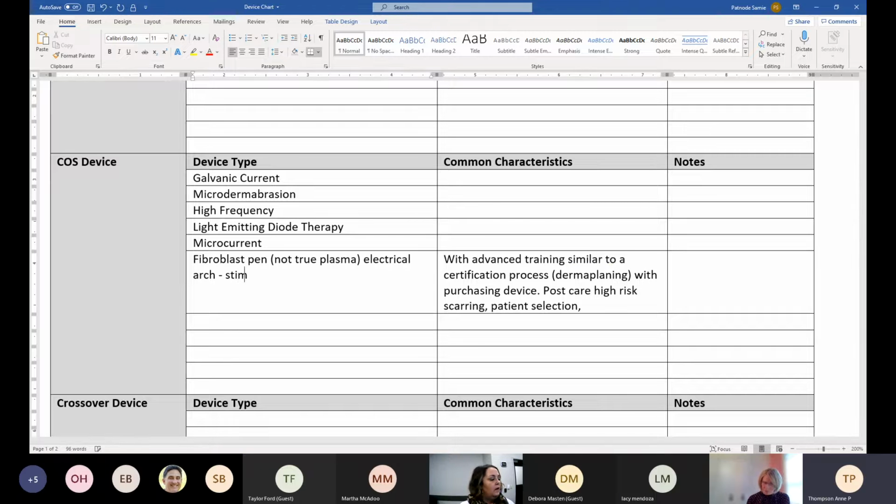Anybody else have any other ones that might be? I'll read them again: stimulate, manipulate, exfoliate, applying lotions and creams to the human body or face, or cleansing. And is it similar to galvanic current, high frequency, microcurrent, light emitting diode therapy, and microdermabrasion? Is it similar to one of those, or would the training be similar? Is the safety similar to any one of those stated devices that are already in statute?